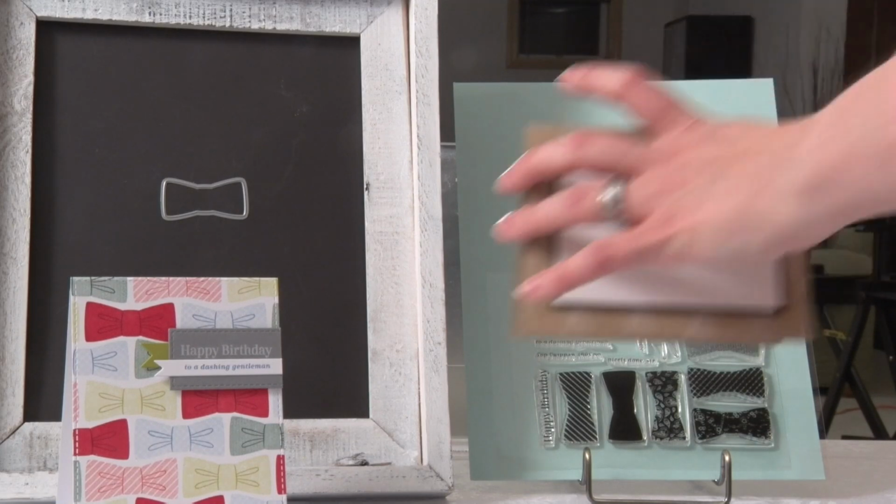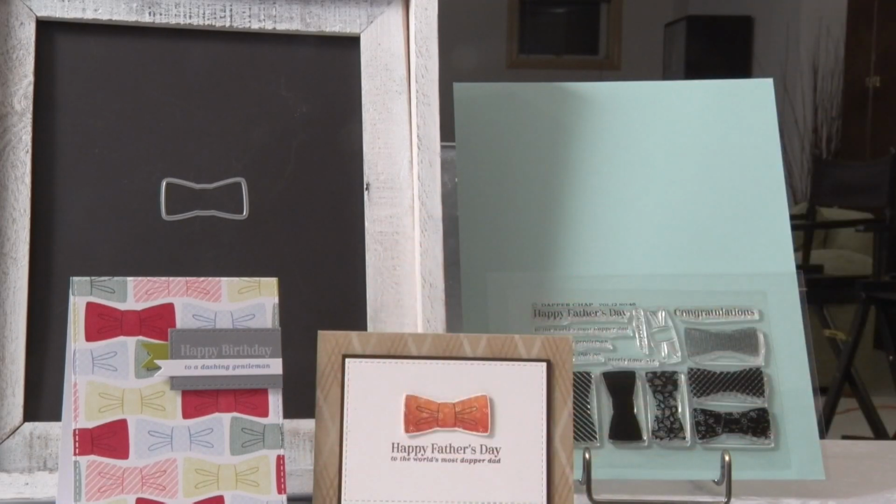And we have a couple of cards here with that set since I worked on it. So here we go. There are Father's Day sentiments in there, birthday sentiments, general congratulations. So there's several different ways to use it for sure. And with the brightly colored bow tie, you know, look at men's fashion. Bow ties come in all kinds of colors. One of my husband's favorites is pink. So, you know, get a little creative.